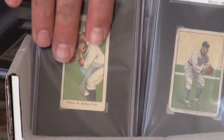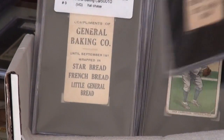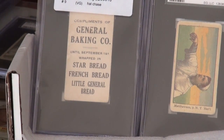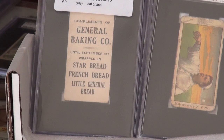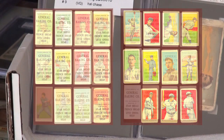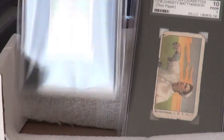This here is a Hal Chase, and this is a D303 General Baking, as you can see. In fact, let's turn that one backwards so you can look at the front of that and then check Christy Mathewson, beautiful card, a 30. There's another one that we already had in stock, which was a 10, and then there was about 23 different of the General Baking, and we had some duplicates, which you see here, which I'm also offering out.